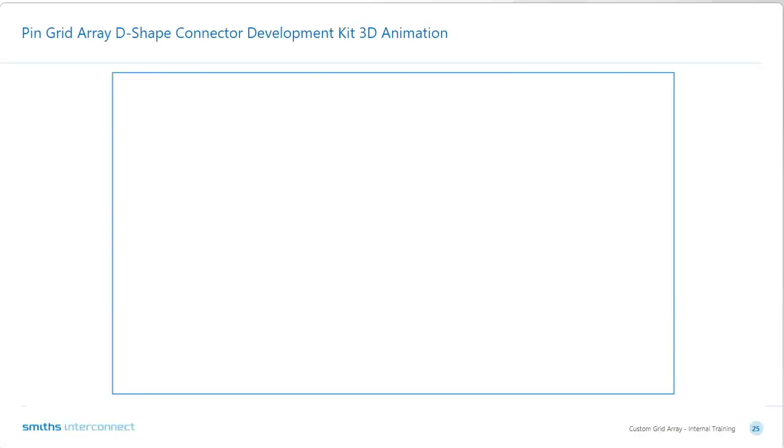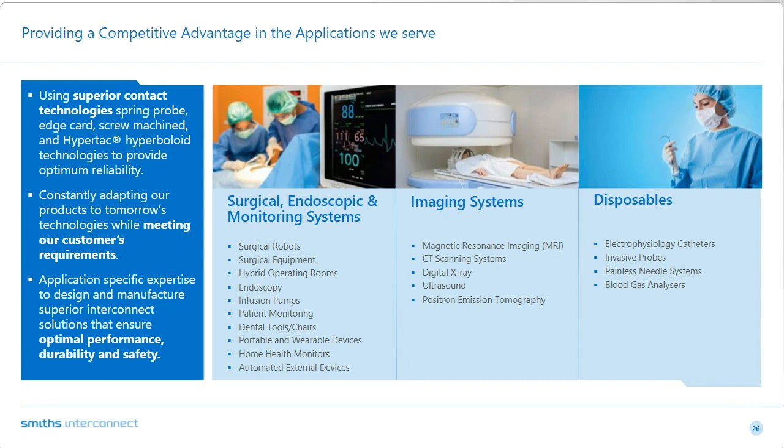So before we wrap up, just a little bit more about Smith. We are a medical connection solutions provider that uses superior contact technologies ranging from the hyperboloid system to edge card solutions that provide optimum high reliability solutions. We're constantly developing new technologies and adapting existing solutions to meet emerging market needs for our customers. And we have application-specific expertise in all the applications on this page and more, allowing us the ability to design and build superior solutions for medical applications with high performance, durability, and safety.